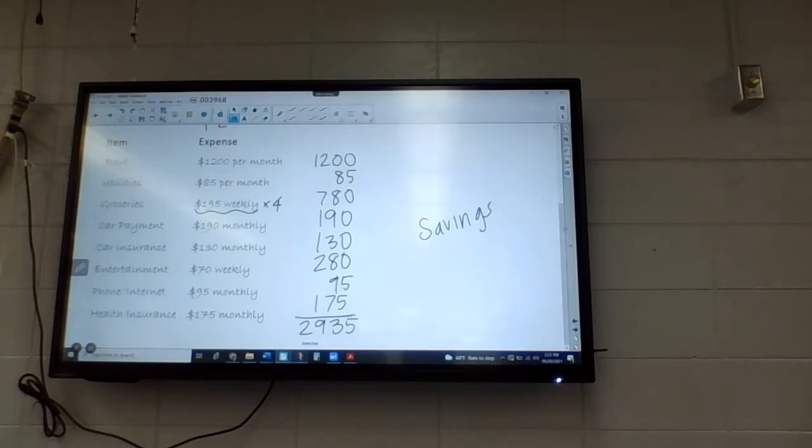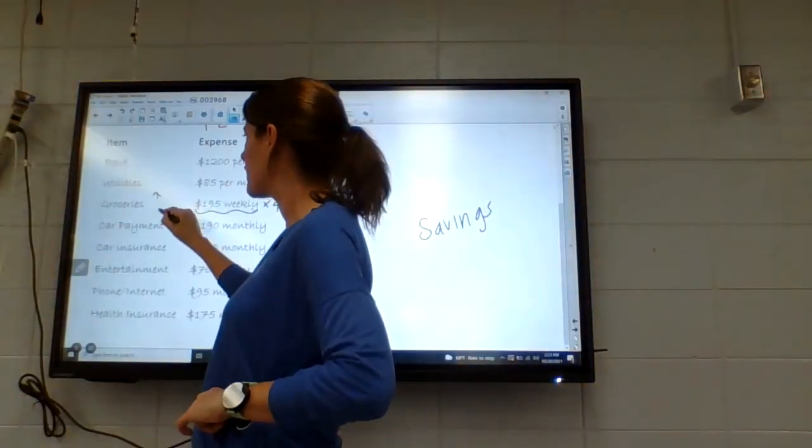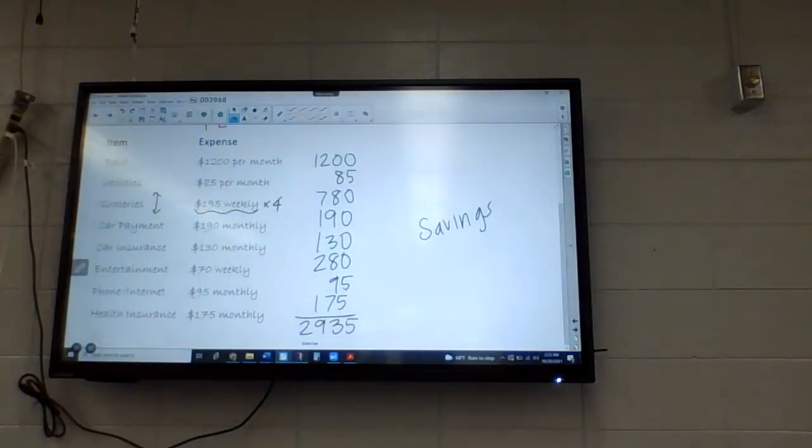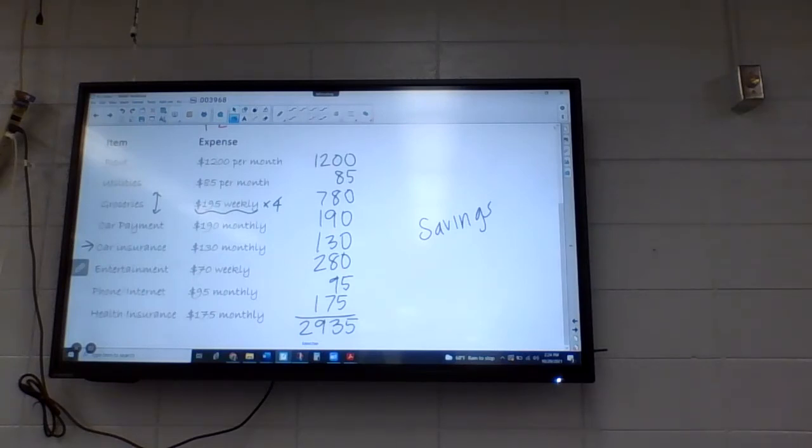Are there any areas where their expected expense may change? Rent, well, they'd probably have to move for rent to change. Groceries might change, up or down. Car insurance, depending if they got into an accident. If you get in an accident, car insurance can go up all of a sudden. Car payments. Utilities could change, so if it was a really cold or really hot month, if they're using their air conditioning or heat more. Health insurance might change.